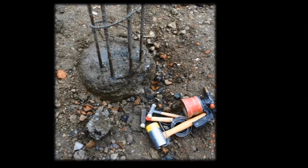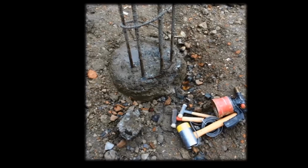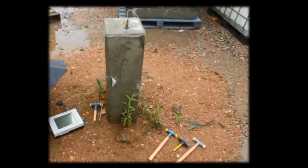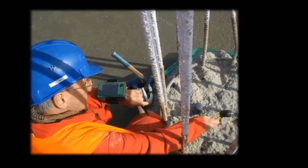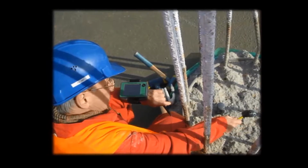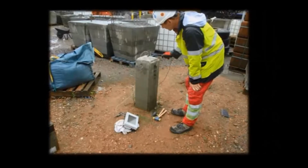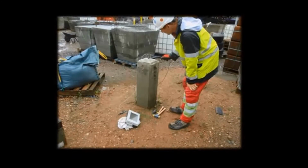Current NDE practices mostly apply handheld hammers, commonly known as low-strain integrity testing or pile integrity testing. These are relatively fast to perform. However, the quality of the results depends strongly on the skill of the operator, and the results are always open to interpretation. It has been found that small defects that are less than a quarter of a wavelength are difficult to detect.